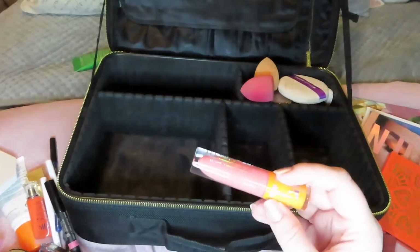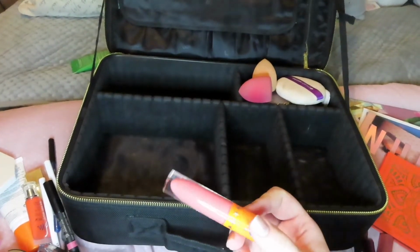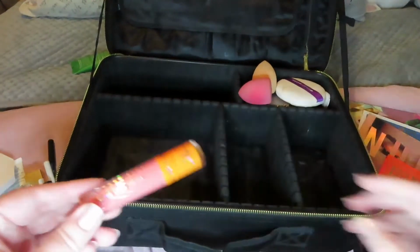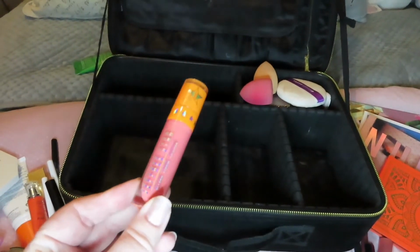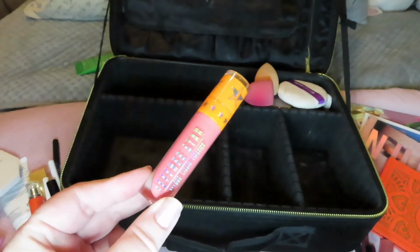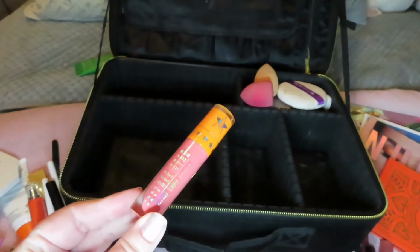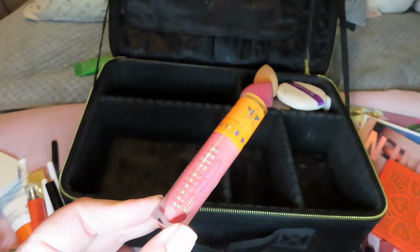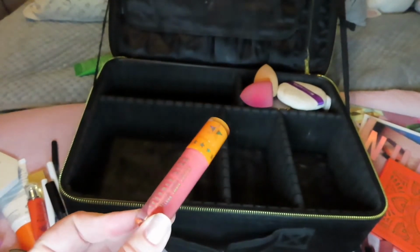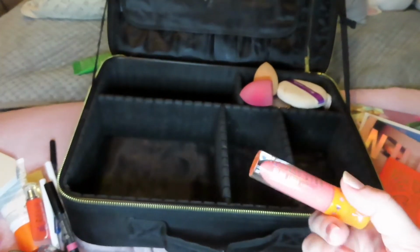I only wore my Jeffree Star liquid lipstick in the shade 818 once. I wore it on a day that I had to wear a mask over it, and it did not hold up at all. In fact, it left an epic mess all over my face and my mask. But I'm not ready to get rid of it yet, so there's nothing wrong with the formula.